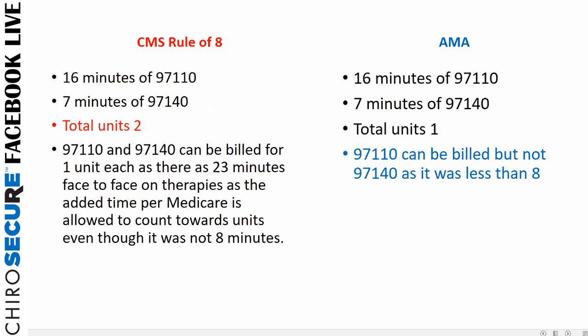So therefore, spending extra time on another service won't count towards it. But at the same token, you only have to meet the minimum standard for each code. So here's another example to show that more clearly. Notice on the left, we have the CMS rule. There is 16 minutes of exercise and 7 minutes of manual therapy. There are 23 minutes spent, so that means a total units of 2. And that's because we've hit the 23-minute threshold.